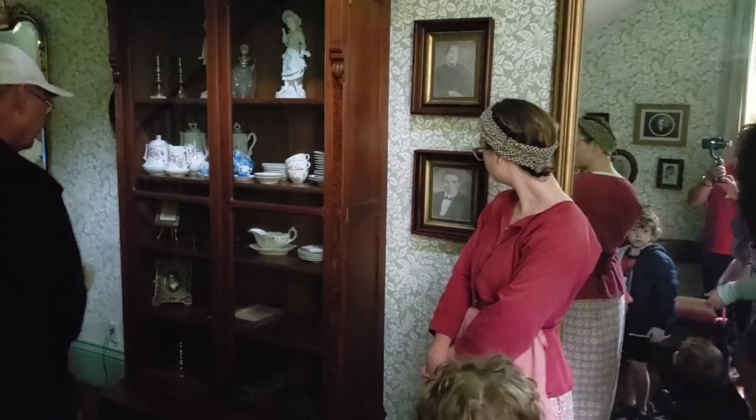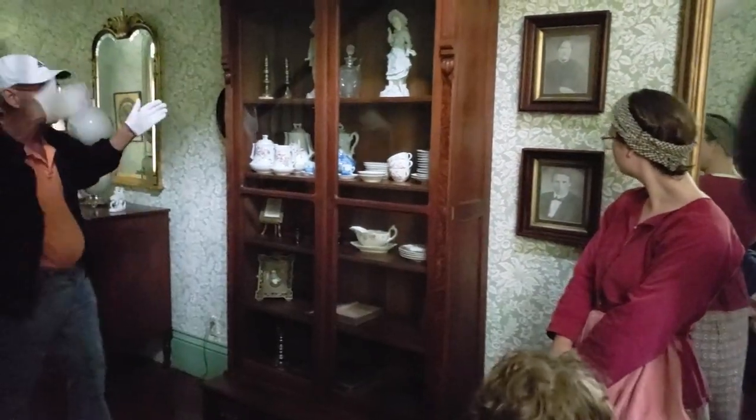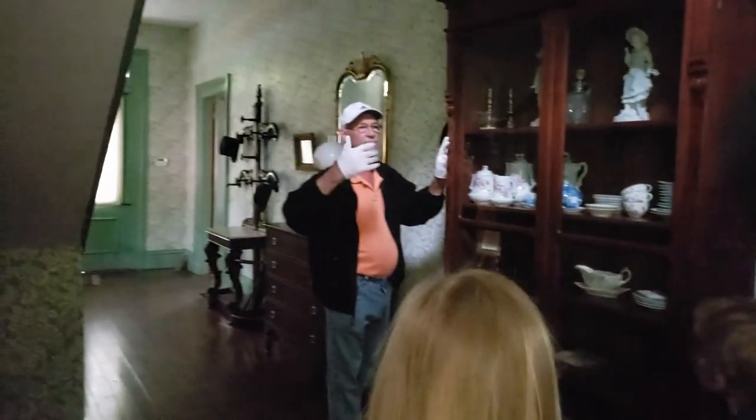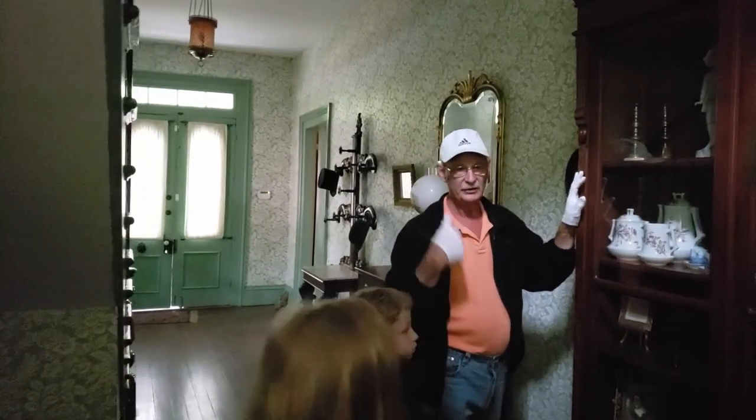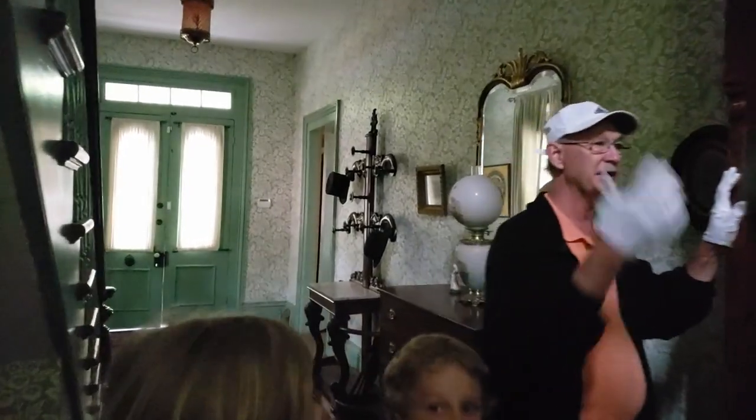I'd like to walk down this way because I have something here that's interesting. You just don't see it very often, so I'd like to point it out to people. Come on down. Come on down. Y'all paid the money. I didn't.